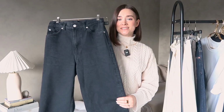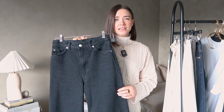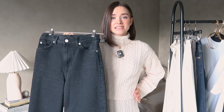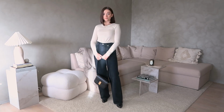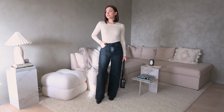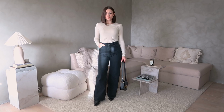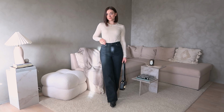And then I have something similar, but this is from Arket. This is the, I think it's called a lupine something jean. I will link all the items, obviously. But this one also has that nice waist to hip fitted ratio, and then it goes straight down. And I think what is so good about these is if you're a little bit shorter, as I am, then that is just the most elongating way to wear wide leg jeans, which is why I love it so much.